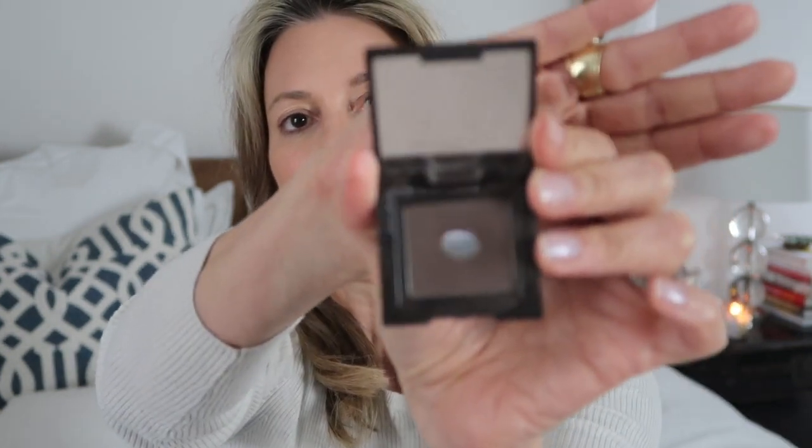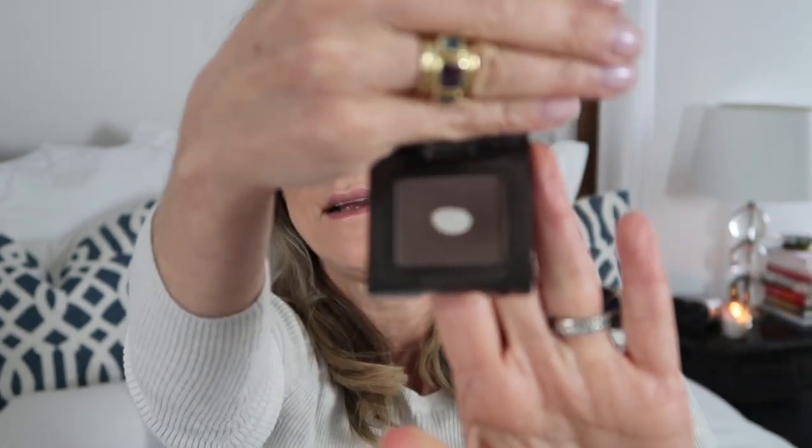Okay, so the next thing I'm going to use is another Laura Mercier product. This is her eyeshadow, which is coffee grind. Fantastic eyeshadow. I use it all the time. I use it for evening. I use it during the day. I have brown eyes, so I tend to gravitate towards browns and taupey gray kind of colors.